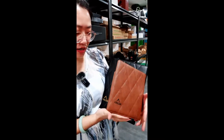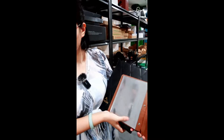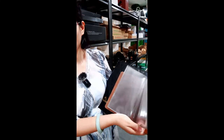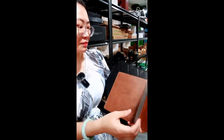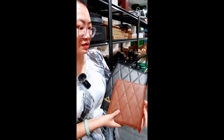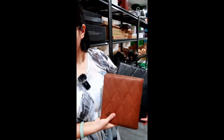So if you are interested, please show us the information. If you want to customize the menu, that's also okay. We can make it depend on yours. And the MOQ is 200 pieces for this one.